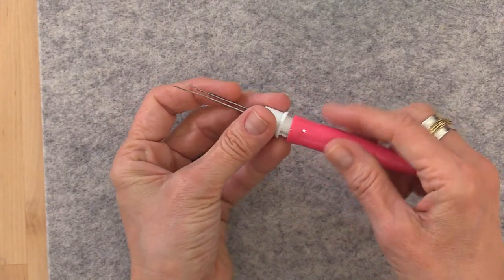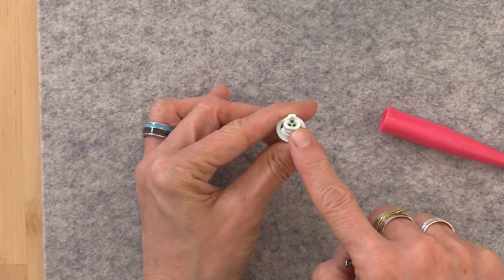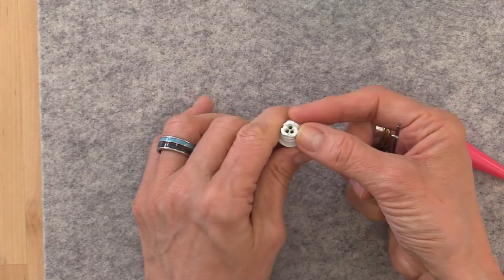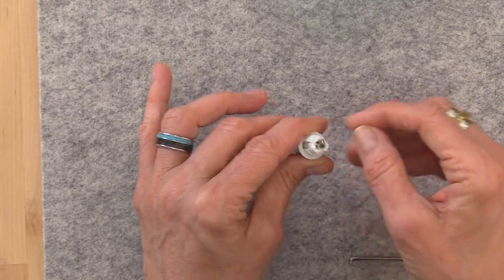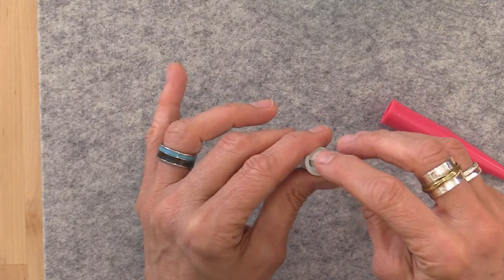So to change these needles, all you do is twist this shaft right here and push them right out. The needles just go right into this little space here, and they give you little notches so you know where the needle head is supposed to go. You don't have to try and control that. You just put the needles back into that little notch. Super easy to change the needles.